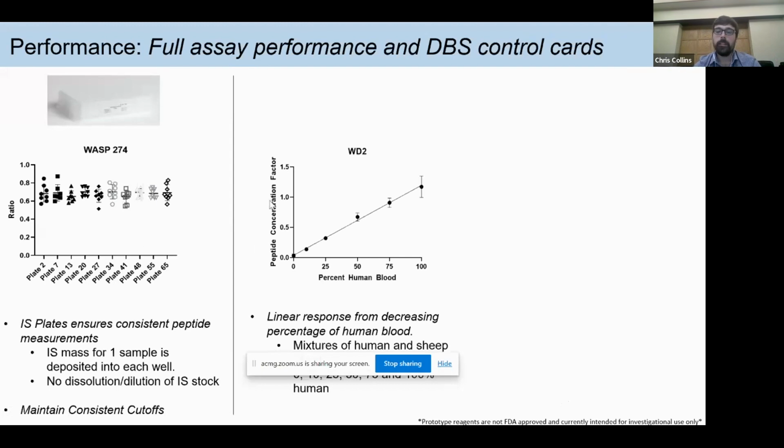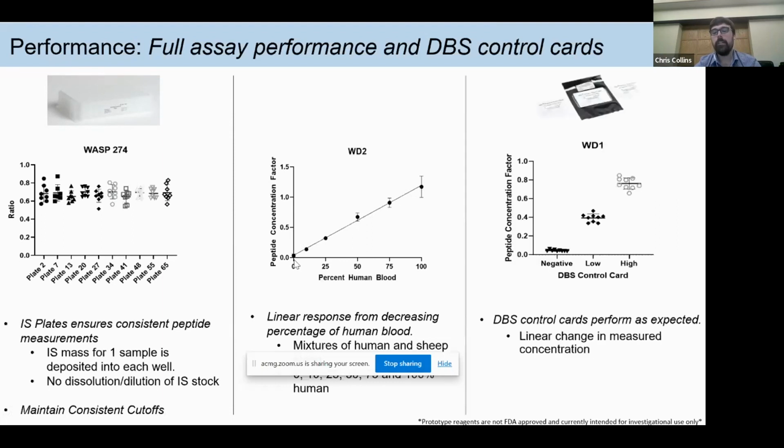If you're looking at the linearity of using the kit, if you decrease from 100% human blood down to 0% human blood, you get a nice linear decrease in the amount of peptide that you measure. And the dried blood spot quality control cards do work as expected, decreasing from high to low to negative.